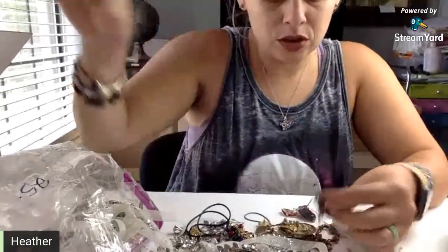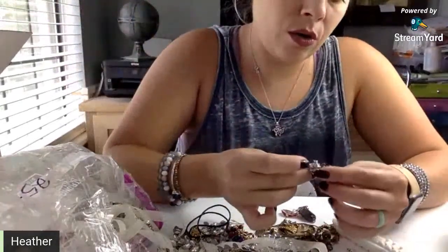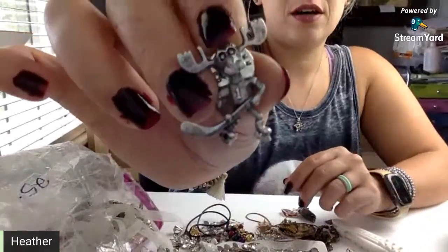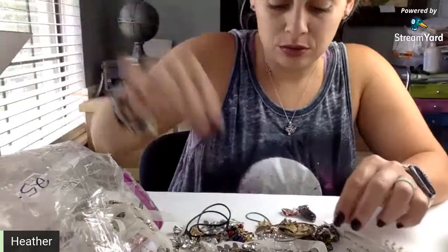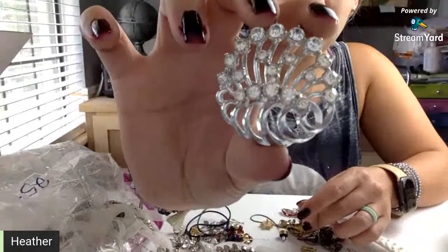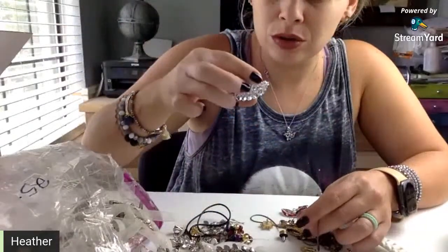Earring. It's not sterling. Okie dokie. We got a moose that plays hockey. That's cute. A brooch. No missing stones.